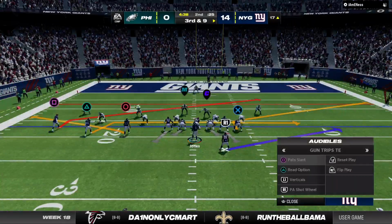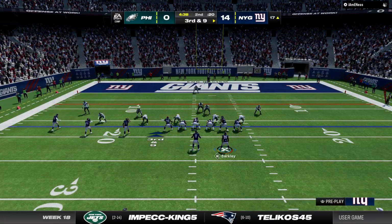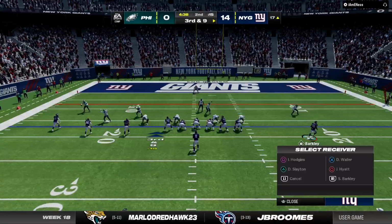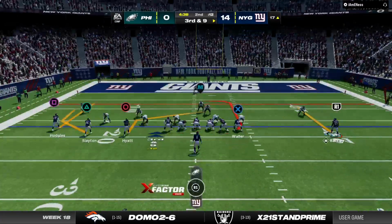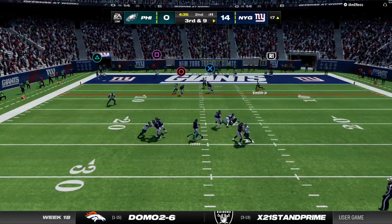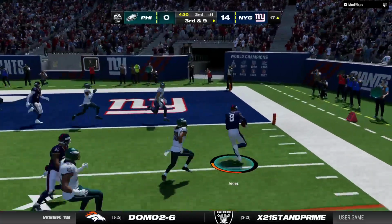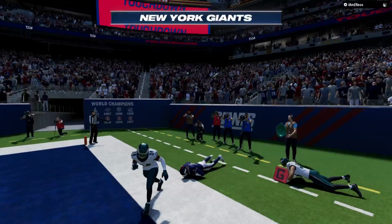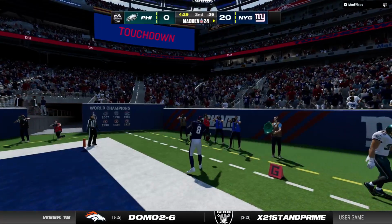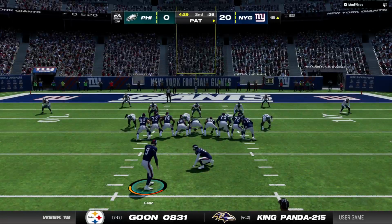Play number 9 on the drive coming up, and they need 9 yards on third down. To throw again. And he will take it on in for a giant touchdown. Daniel Jones from 17 yards out. And the Giants have moved out in front by 3 touchdowns.